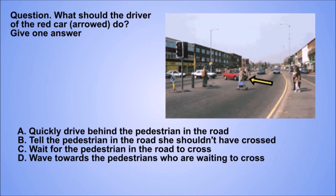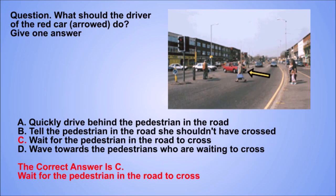Question. What should the driver of the red car arrowed do? Give one answer. A. Quickly drive behind the pedestrian in the road. B. Tell the pedestrian in the road she shouldn't have crossed. C. Wait for the pedestrian in the road to cross. D. Wave towards the pedestrians who are waiting to cross. The correct answer is C. Wait for the pedestrian in the road to cross.